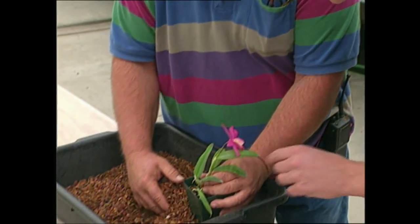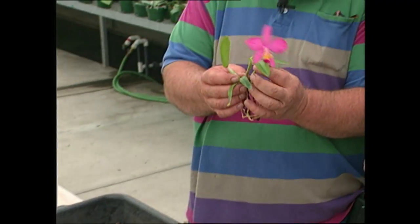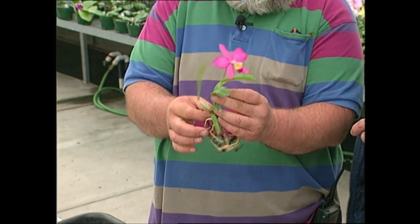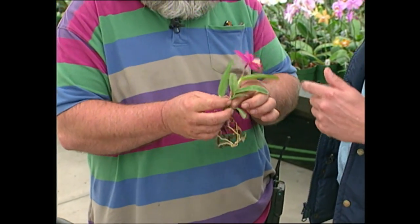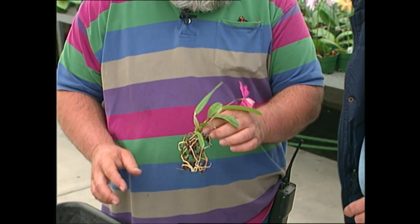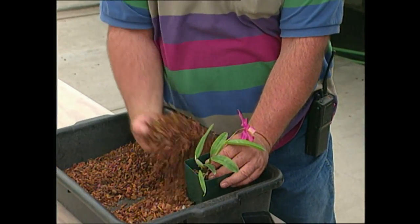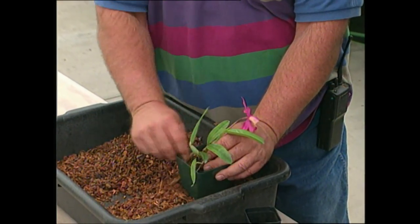I see. Now, how do you know which is the oldest growth? Well, you can see the new growth that's flowering. Right. And it grows in a progression. I see. So this would be the back of the plant. Back of the plant, flowers on the front. Ideally, the newest growth should be right about in the middle of the pot with the back. I just take a handful of this mix.